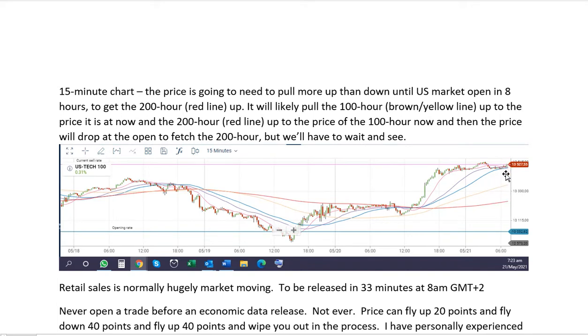So either they're going to go down to fetch it, or the price is going to have to fly up to pull it up. And that's where the risk comes in. That's where your belief in what the price is going to do, and you watching the economic data and watching the news and finding what the Federal Reserve guys are saying about the interest rate and all the events that are happening in the market.